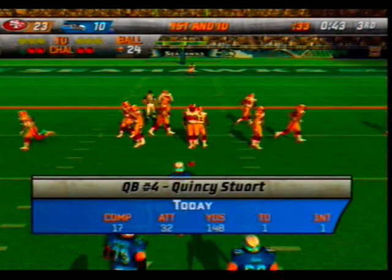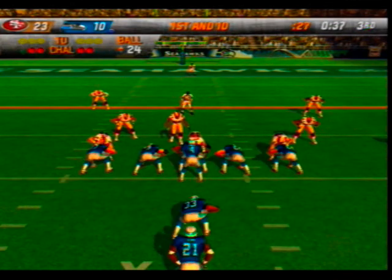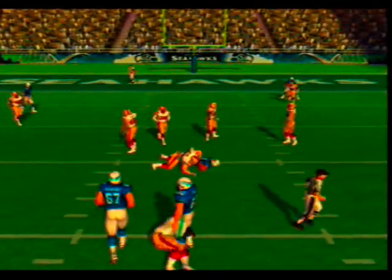First and 10. Ball on the 24-yard line. Let's go. What's the hard count? The backs are lined up in an eye. What screen? The rush is on. With the throw, and he hits his target.